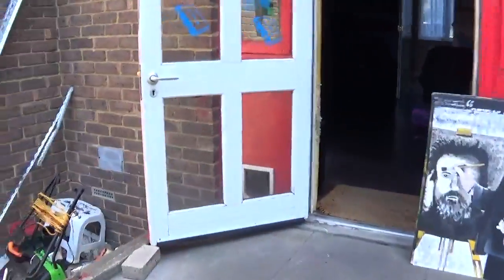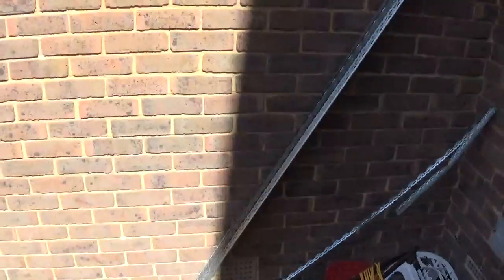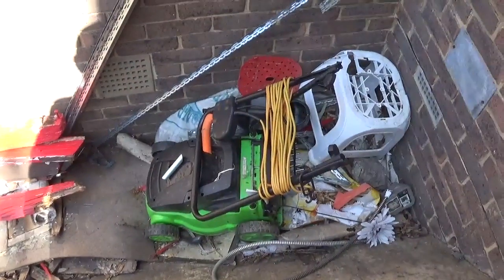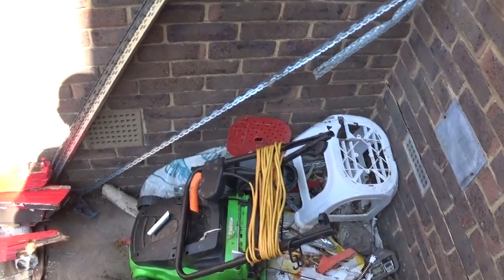I used to have a nice little lawn when I first moved in here, and I got myself a little lawn together, and that was my lawnmower there, but it's now defunct and doesn't work. So I'm going to have to get a new one of them at some point.